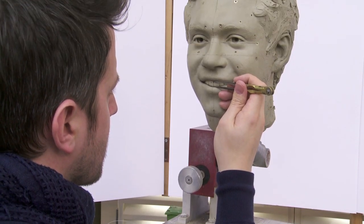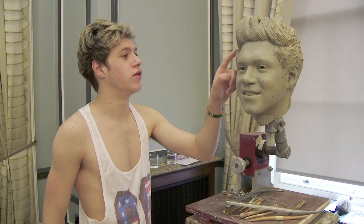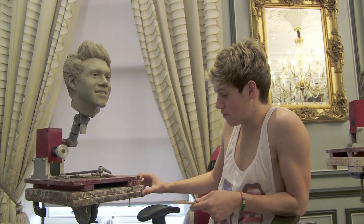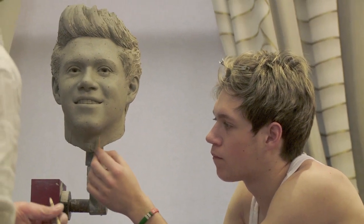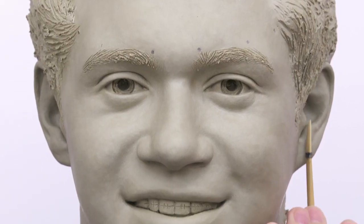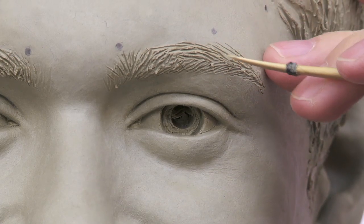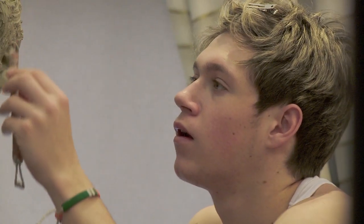Niall was particularly impressed. He couldn't sit still, which was a bit tricky for me because I needed him to do the same pose as the portrait. But he was far too impressed with actually sculpting himself, so I had to stop him from doing his own portrait so I could finish him off. He just seemed really impressed with the process and was really interested in how we sculpted them. And as soon as I showed him what a couple of the tools do and what I needed to do, he dove straight in there and was helping me sculpt himself.